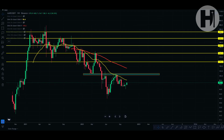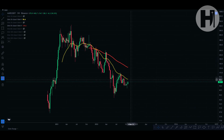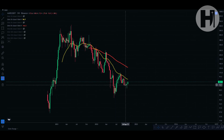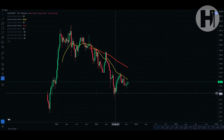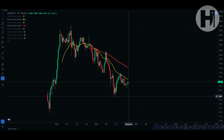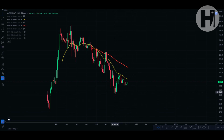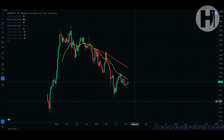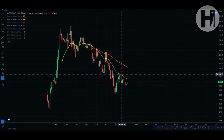Okay, so moving to the weekly chart, I just want to remove all the drawings for now. You can see that we printed a higher low, and this is very bullish, because a lot of altcoins are losing their June lows and coming even lower, and that's not very good in my opinion, because if you're losing a key support level, you have more targets to the downside. So what Aave is doing is it ran into the 20 EMA on the weekly chart.